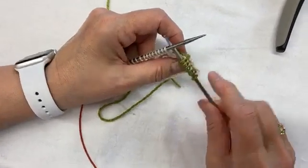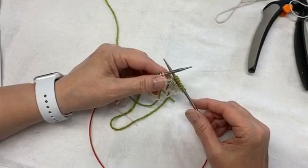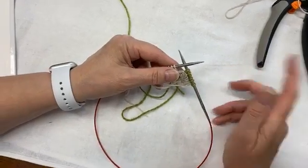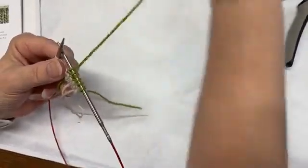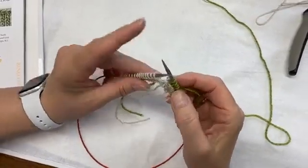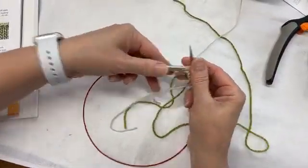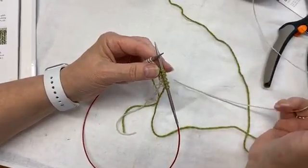Okay, can I ask you a question? Yes. Okay, so my question is, how do you start a different color in the middle of a row? Or is that a big no-no? I mean, like if you were doing intarsia, wouldn't you be starting different colors? Yes. So if my next thing was to do intarsia knitting, and I wanted to bring this color back in, let's say I'm halfway through, so it didn't make sense to carry it behind.